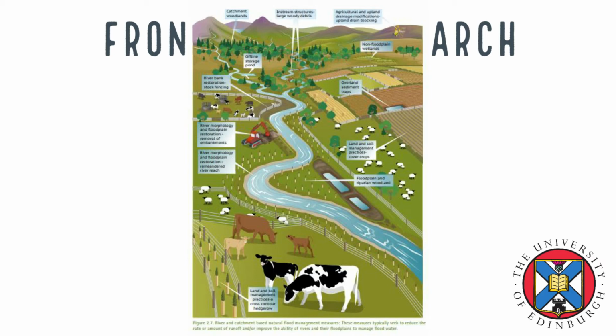Increasing catchment and channel roughness. Just like I've mentioned before with the increasing meandering of a river, these two slow the flow of the river by making it travel a further distance or simply just by creating vegetation that causes roughness and slows it down.